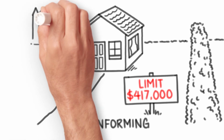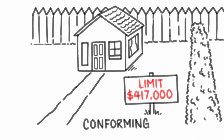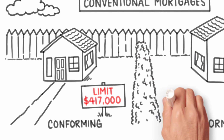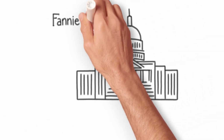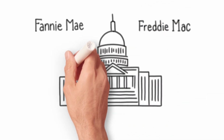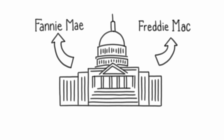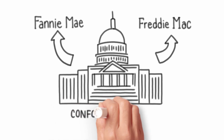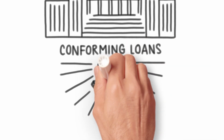However, if you live in select areas of the country where housing is more expensive, the maximum conforming loan limit is higher. On the other hand, a non-conforming loan exceeds the maximum loan limit for an area. Both Fannie and Freddie were established by Congress to help make those home mortgages available to people with low to moderate income levels. Plus, conforming loans can also be attractive because they usually offer lower interest rates.